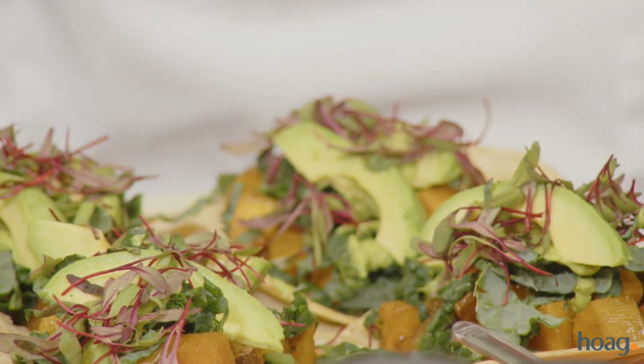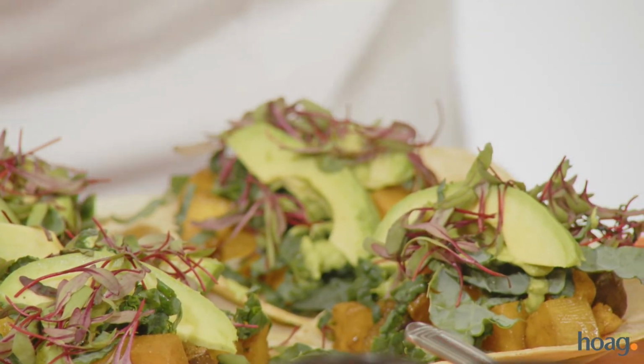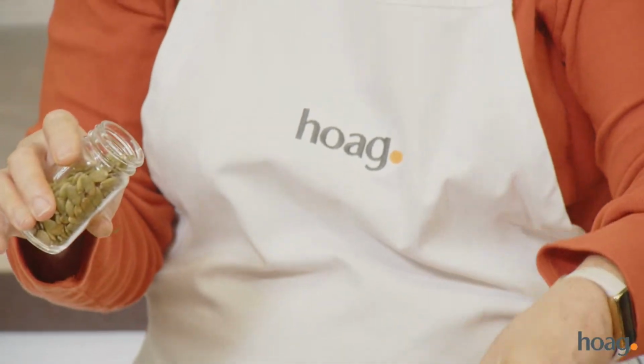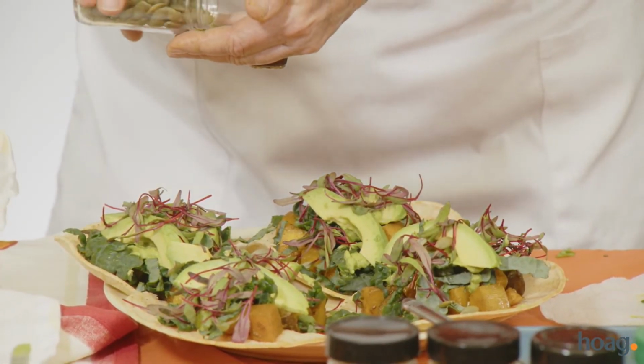And then vitamin D and also zinc. And if you remember, zinc is very important for our immunity too. And so are pumpkin seeds. Pumpkin seeds have zinc in them, among other things. And we're just going to sprinkle some pumpkin seeds on top.